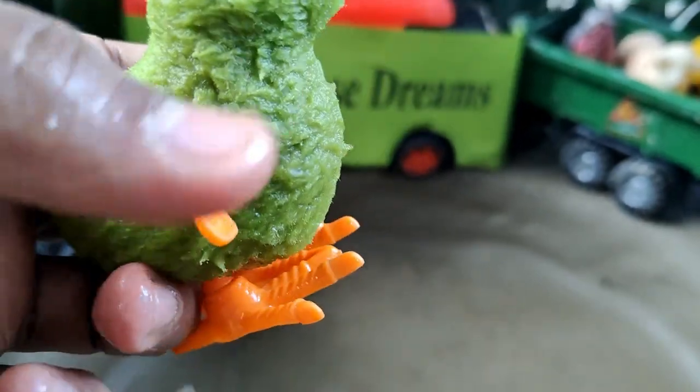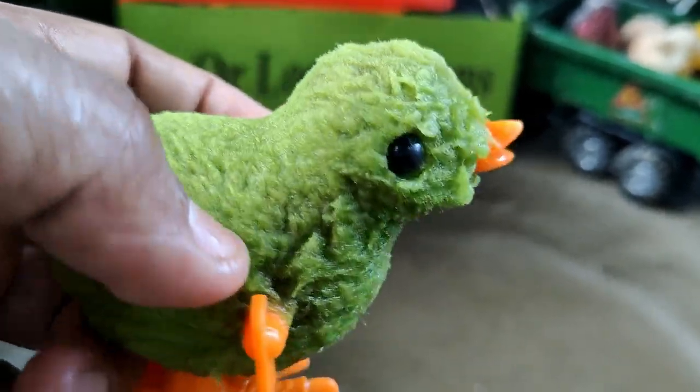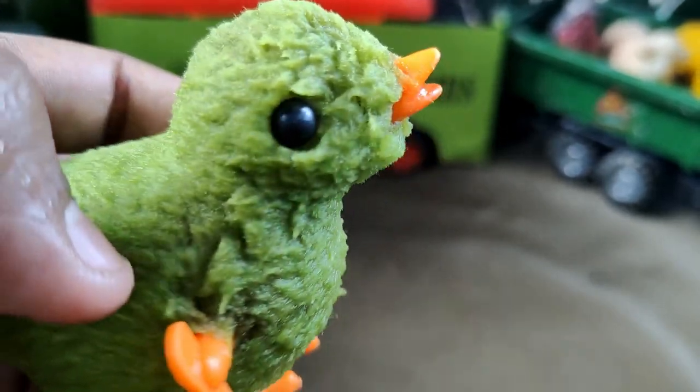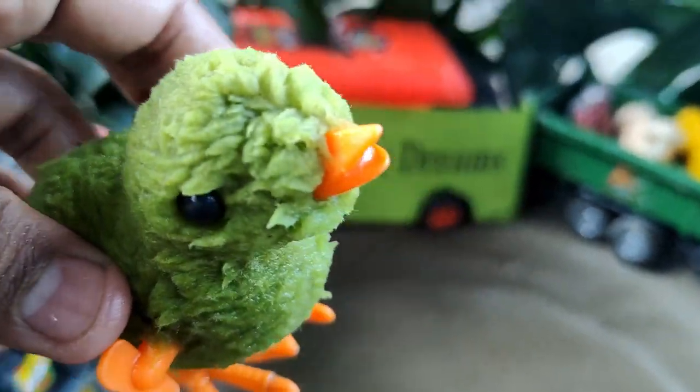Look at this, friends. There is a green color hands. Wow. So nice, beautiful color. Look this, friends. There is a little boy hands. The hands live in home. So pick up the hands.